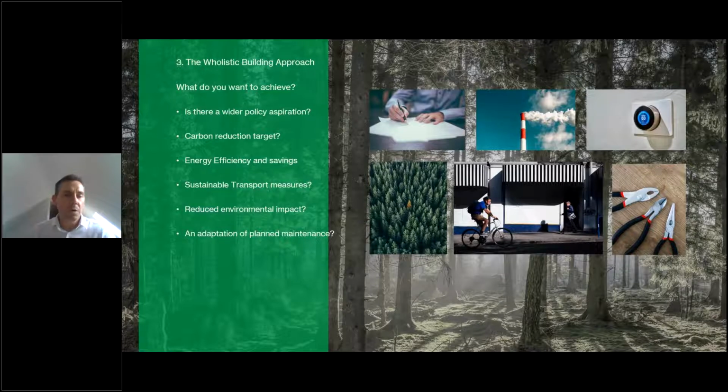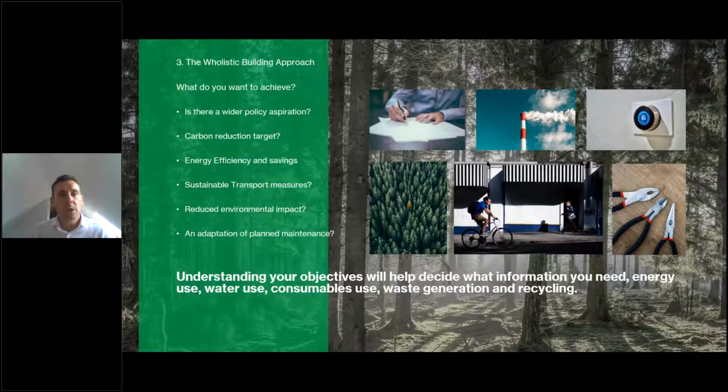Understanding those objectives will help you to understand what information you need. Some of that information can be metered energy, or water use, or looking at your waste generation and cycles, and looking at the operation of your business and what consumables you use. So you need to ask yourself, what do you want to achieve before undertaking this whole building analysis?